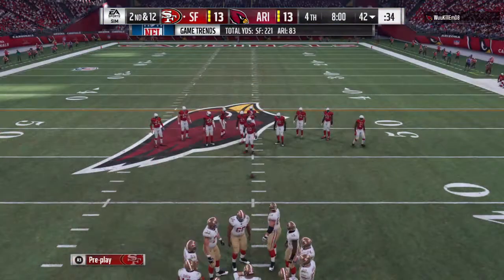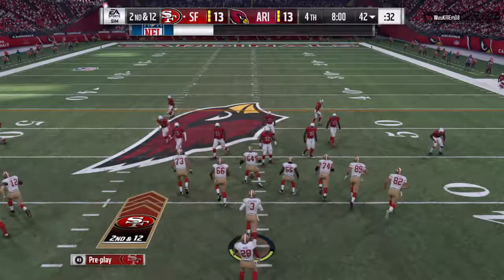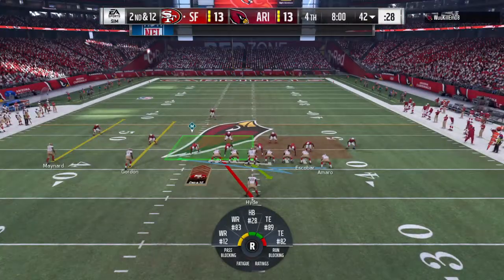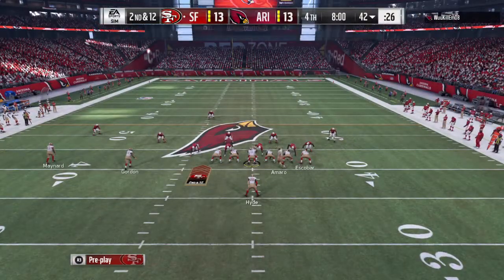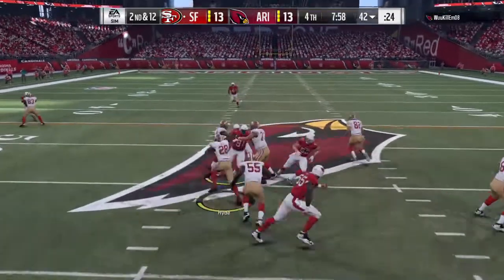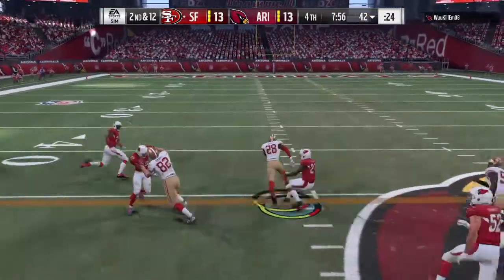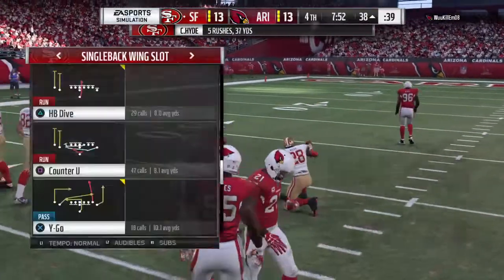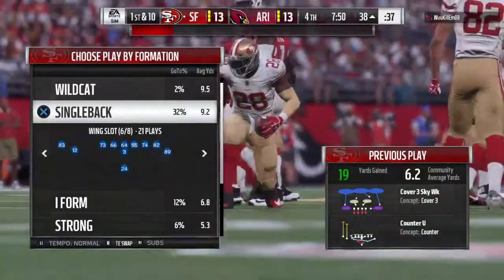And the offense moving in the wrong direction here now as they face a 2nd and 12. Back to the ground. This time it's high. And an alley to run. And he's brought down. That good for 19 and a 1st down.